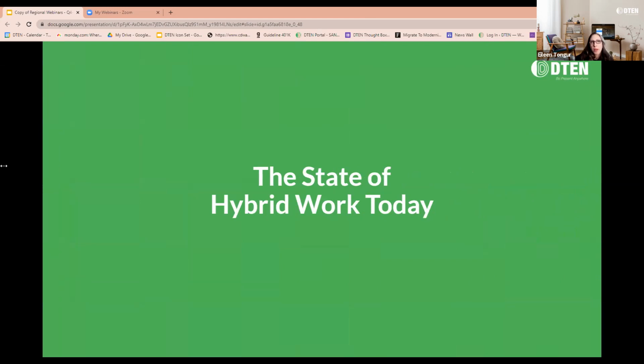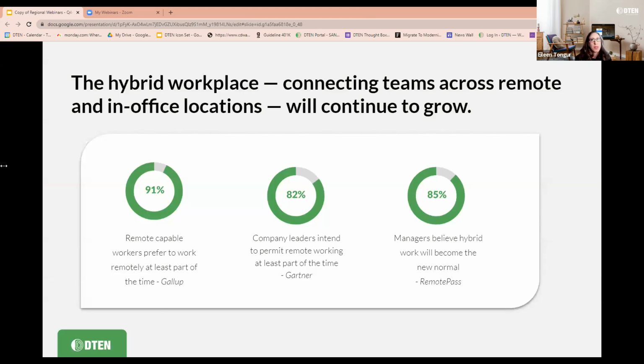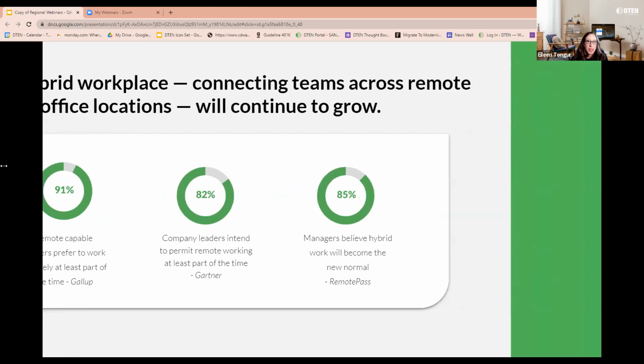And to frame up the webinar, we're going to take a look at the state of hybrid work today. So at DTEN, we've been keeping a close eye on where hybrid work is headed. There's some figures recently published by Gallup, Gartner, and Remote Pass. This is just a tiny snapshot of some of the data that we're seeing. It's pretty clear that flexible workspaces enable hybrid work. It's the way of the future, whether employees are coming in full-time, part-time, or only a few hours every week. And it includes supporting remote employees too. So we'd like to hear from you.